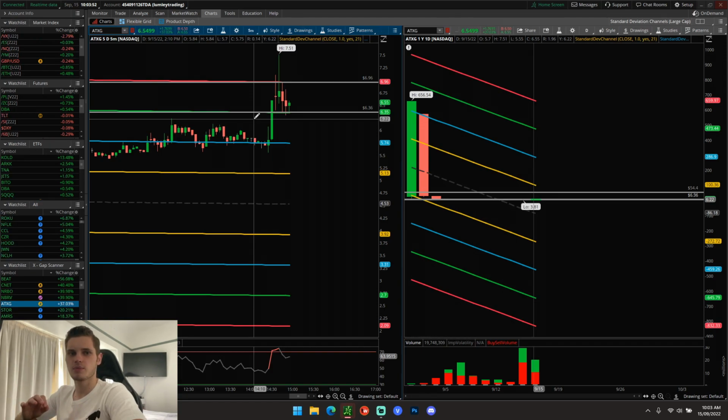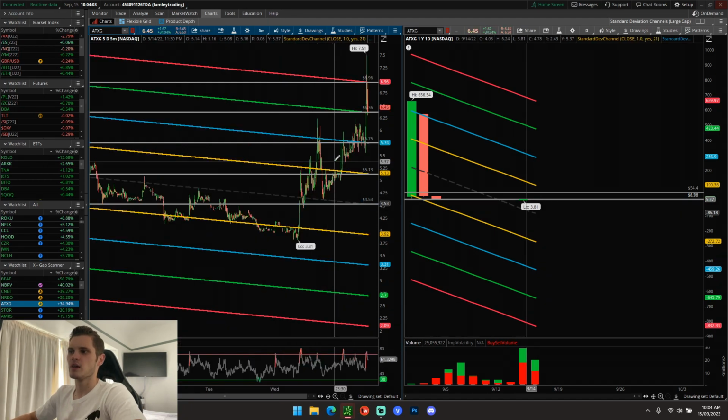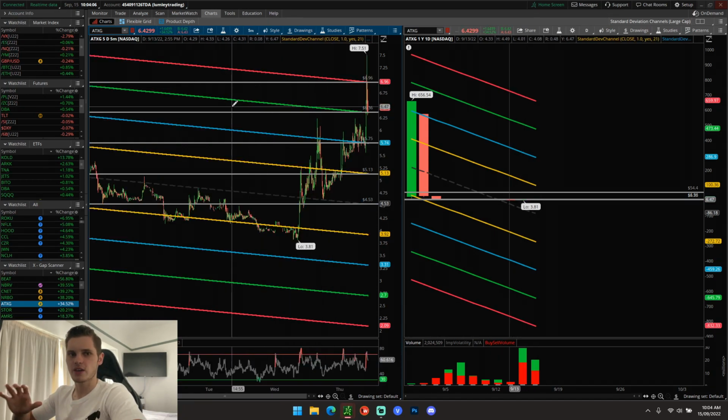So onto the key support levels. If we continue to pull back, we will be looking at that 635. If we break that, 575, 515, and our final level at 450. So these levels are off a shorter term time frame.